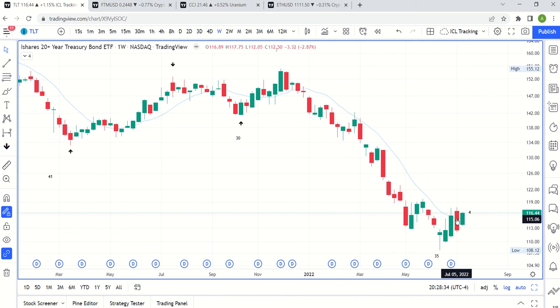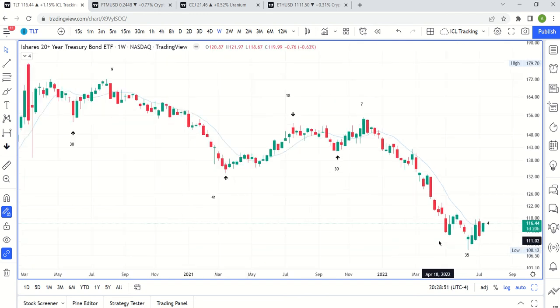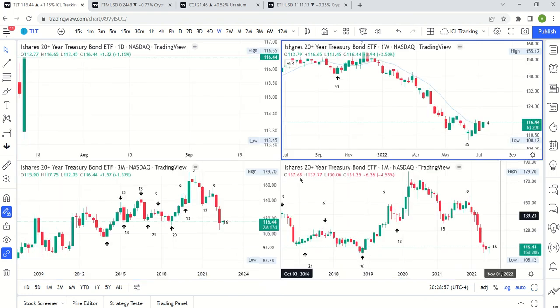We need to get above 117.75 to make a new high on the weekly chart. But we are well above our swing low level, which is 112.83. That's the high from this candle that marks the swing low. So that's your weekly cycle low or intermediate cycle low on week 35. So very important, the TLT trade may have further upside, which means yields would go down.